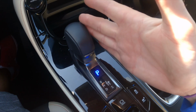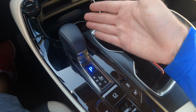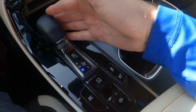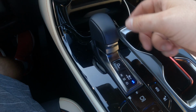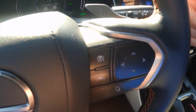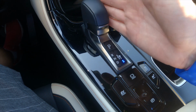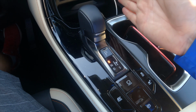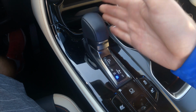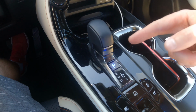The shifter, very similar to what we've seen in other Lexus models, with a little bit more of a modern touch. Reverse is to the left and up, and drive is down and to the left. If you pull down after drive, you get down to sport. Use your paddle shifters, a little bit more aggressive on the acceleration set. I have had a few instances where I haven't been able to shift the way I wanted to, but again, this is a prototype, so perhaps it's just buggy. Park is this button here, which sometimes I forget.